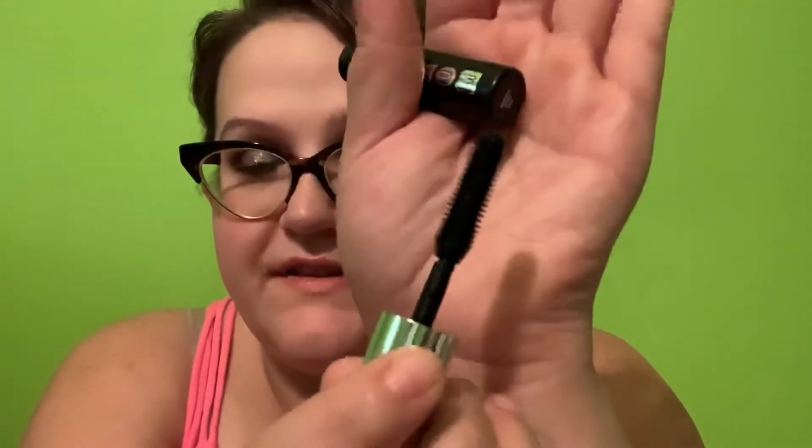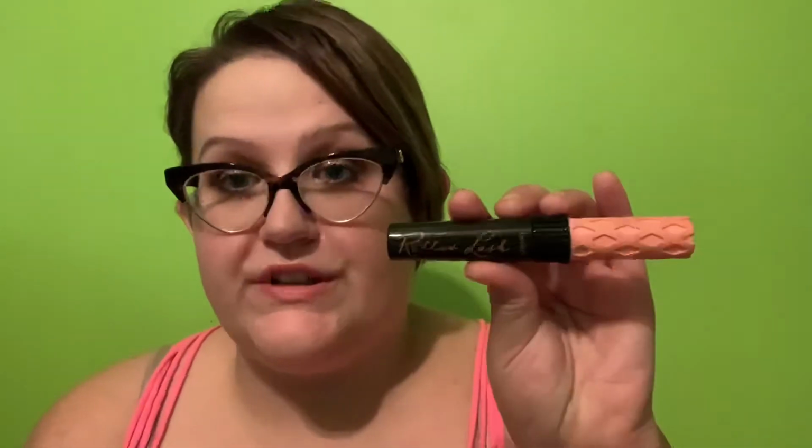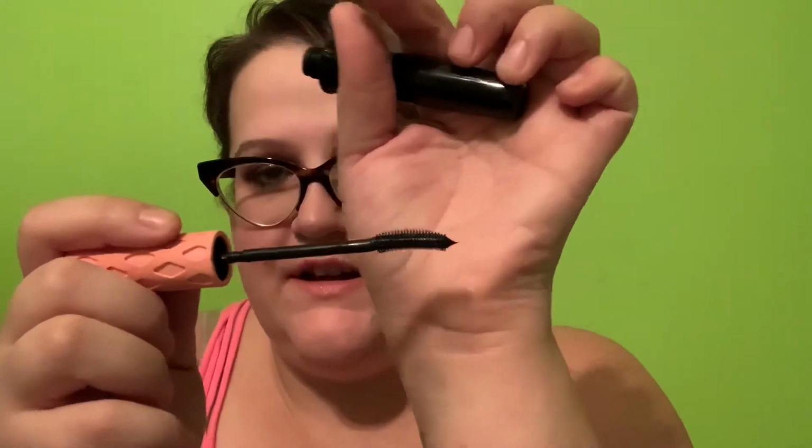And then another one that's pretty much the same is this one that just says Buxom, and it's in Blackest Black. I'm pretty sure I got that in some sort of box, and this one has bigger bristles. So just different variations of basically the same wand from different companies. I did finish one of my favorites, which is the Benefit Roller Lash. I started using this one because Jeffree Star said it was his favorite, and I totally agree with him. It's got a nice bend to it, and it just makes your lashes touch the sky.